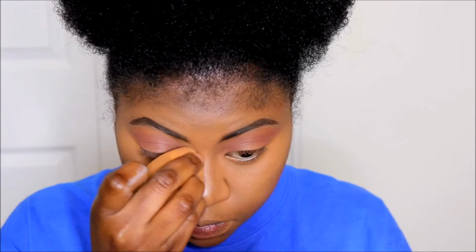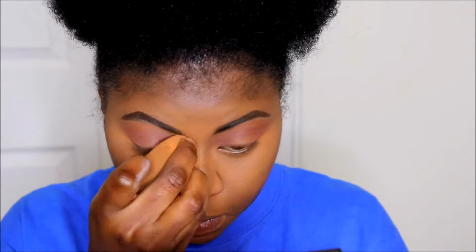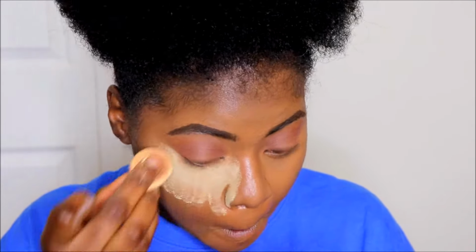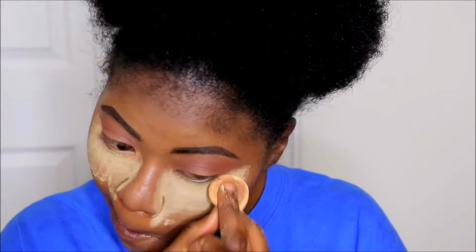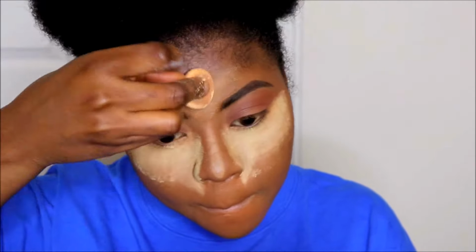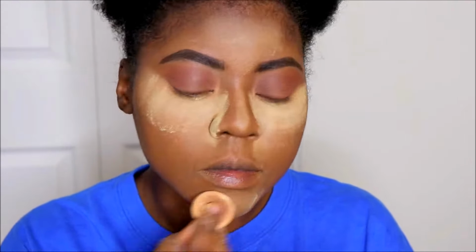With my contour, I noticed that the contour stick dries out really fast. You don't want to leave it on your face for long. As soon as you place that contour stick on your face, go ahead and blend it, because if you leave it on for a long time, you're going to struggle when it comes to contouring your face with the Fenty contour stick. The blending brush doesn't work with the contour stick, but it works for my nose. That's why I use my brush to blend my contour, all that good stuff.